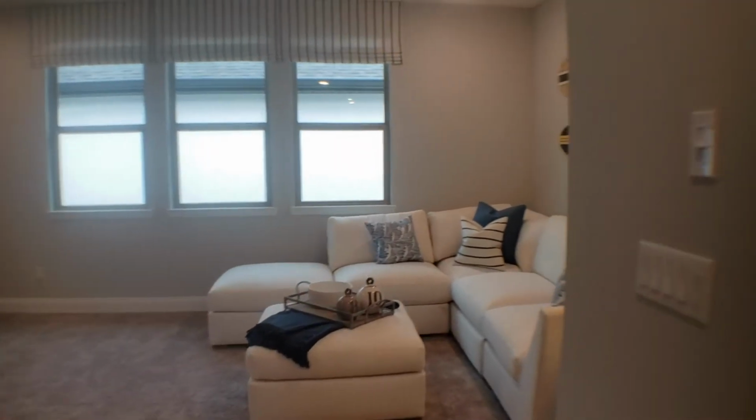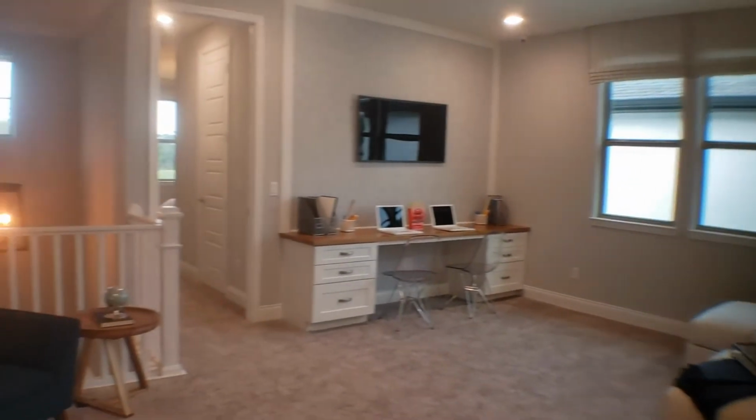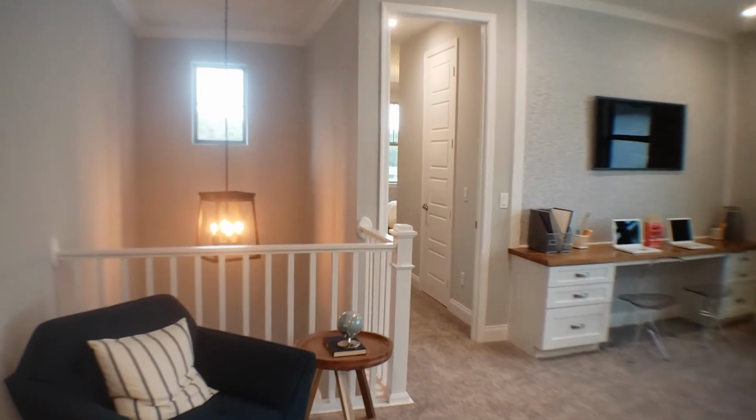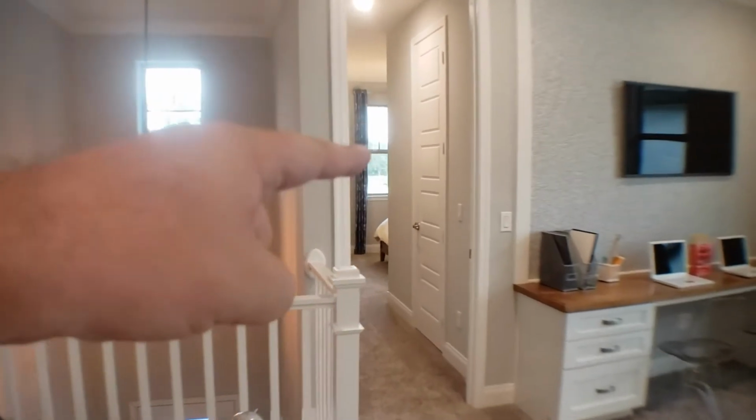As we come up here, it's a very spacious loft. Let me show you that. So that there is where the entrance is there. They also did these rails here instead of the half walls. So let's go over here to this room here.